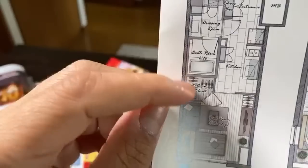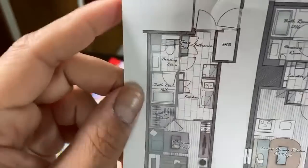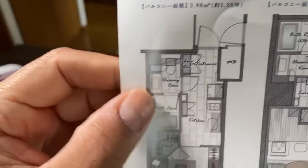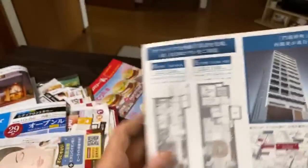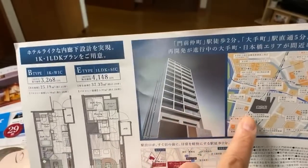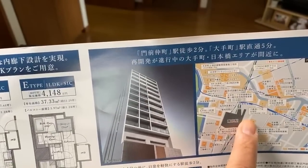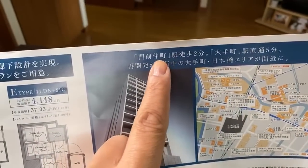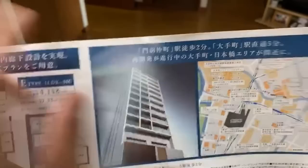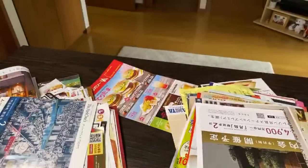Here's the entrance, a walk-in closet. There's the entrance, the Genkan. You put your shoes here. There's a shoebox near there and a dressing room and a bathroom. I don't know. The new apartments, the location's really good. There's Tokyo Station. It's right near Tokyo Station, so the location is good. Just a 2-minute walk to Monzen Nakacho. So it's pretty close in this area. It's not too far away from where we're living now.